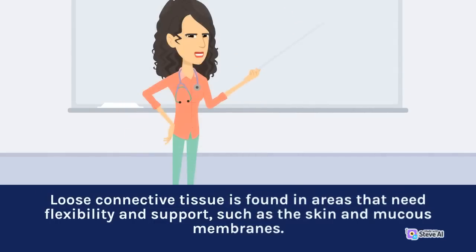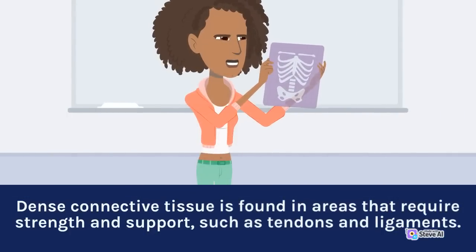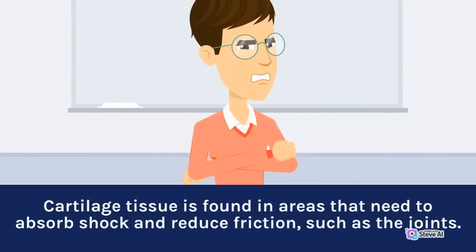Loose connective tissue is found in areas that need flexibility and support, such as the skin and mucous membranes. Dense connective tissue is found in areas that require strength and support, such as tendons and ligaments. Cartilage tissue is found in areas that need to absorb shock and reduce friction, such as the joints.